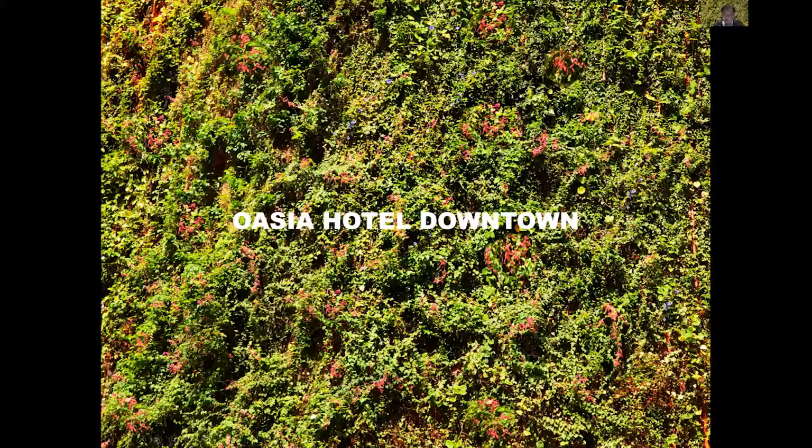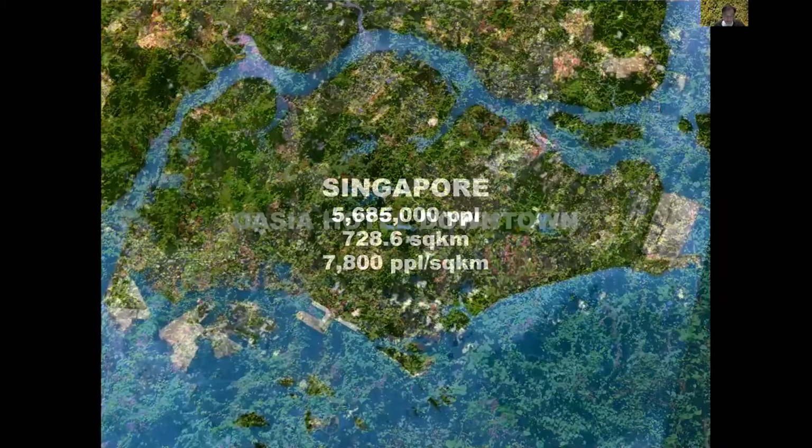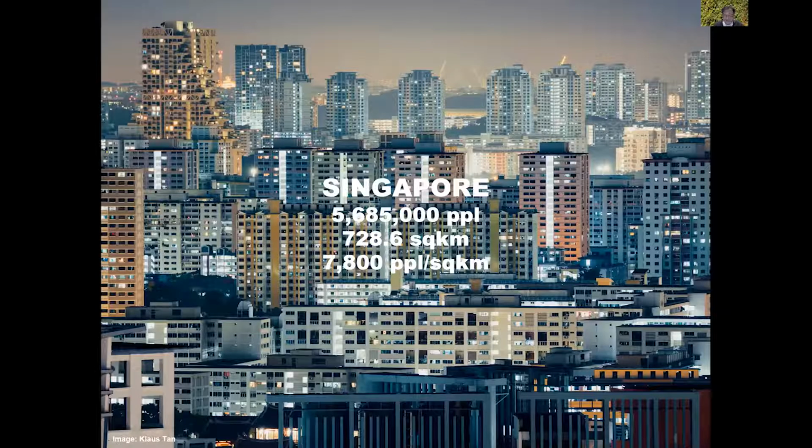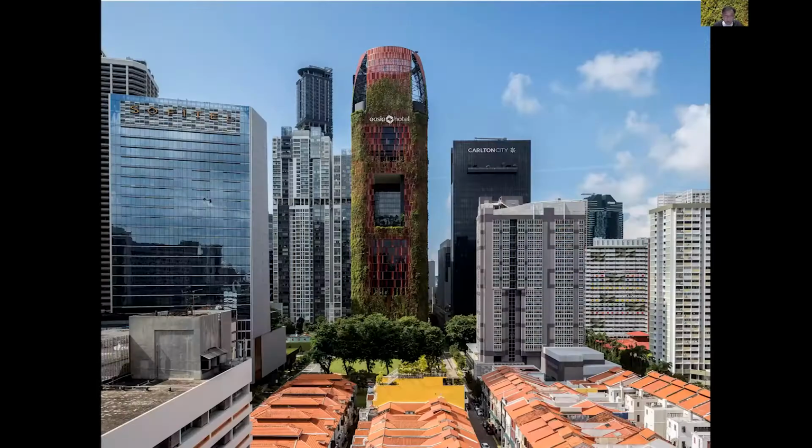Singapore, as you know, is one of the most dense cities in the world. And with limited land, the only way to intensify and densify is to go upwards. So on a city scale, we often question, can a city have high density with high amenities? Can cities be more humane, healthy, and livable? And can buildings be reimagined as an infrastructure with greenery and amenity? So Oasia Hotel Downtown is our proposed prototype for a tropical mixed-use skyscraper, one that is green, sustainable, and livable. I'll share on the design concepts and strategies.